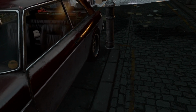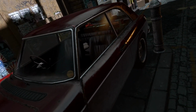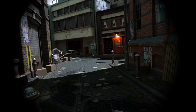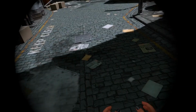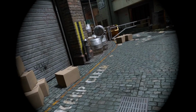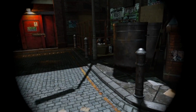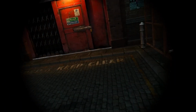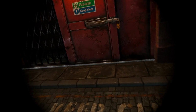But here we are in North London, about to check out the abandoned subway station. Really good detail here in the graphics. Dog barking in the background, nice reflections in the water. Just checking if there's anything of interest in the area. This looks like our entry.